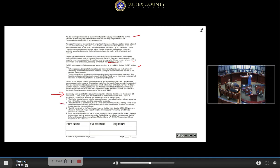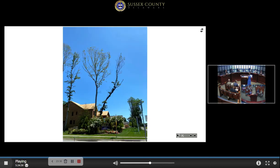Next, those 2 blocks of townhomes that go down close to Saddle Ridge, our next request would be that those be eliminated, or that some of the other townhomes closest to Saddle Ridge be eliminated, and at an absolute minimum that this 20-foot buffer be specified to be a buffer of existing forest and not a landscape buffer. So this is a copy of our petition and 119 signatures.